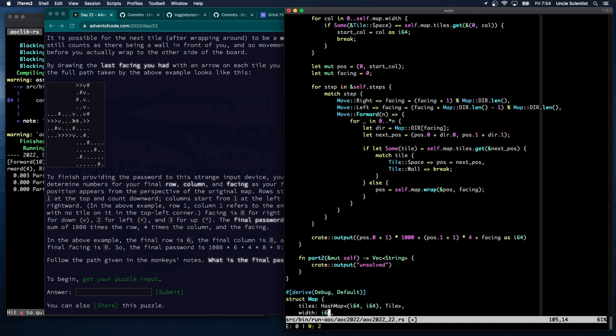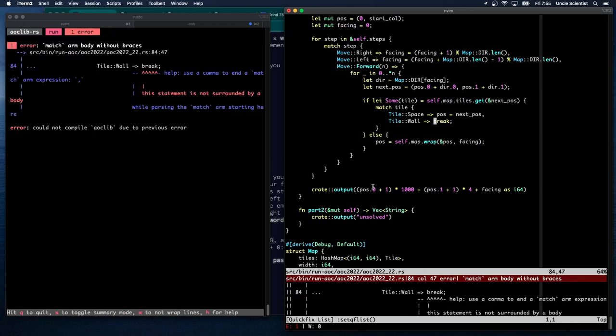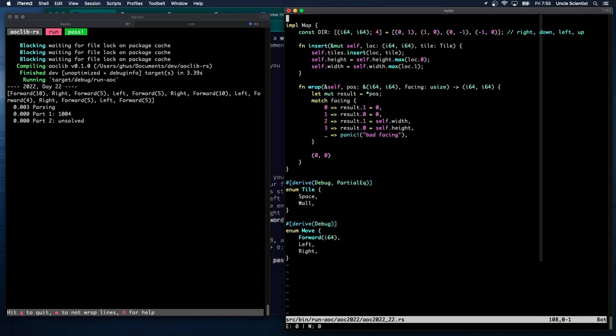I wanted to see if it would compile, but it's actually going to run this code now if I try to save it. So it'll blow up. That's okay. Break. Oh, if I put a comma there. Does it let me do that? It does. We got 1,004, but that's okay. We're not wrapping properly yet.